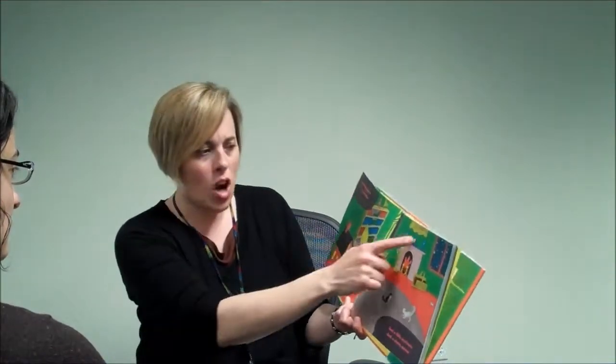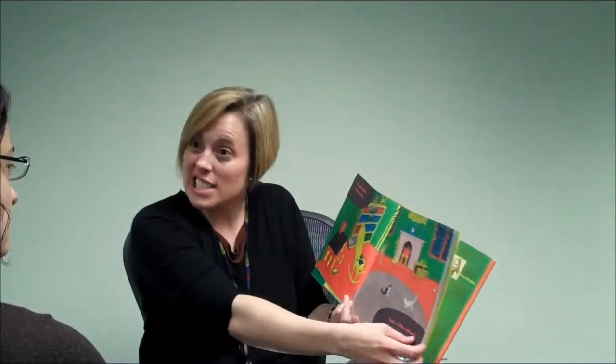You can go through the whole page, again, talk about those colors, there's so many of them, and talk about items, there's a clock. We have a clock in our house to tell us when it's time to go to bed.